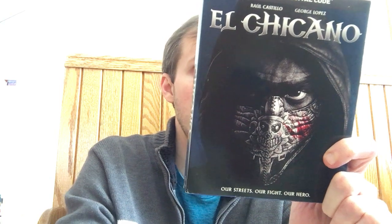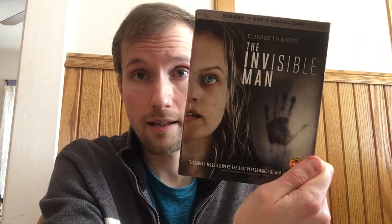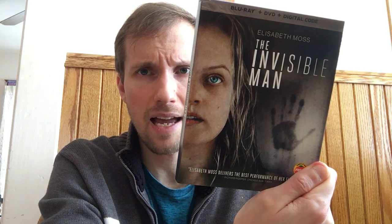Up next, another $10 one, El Chicano. And sometimes if these are around a decent price with the code, and some of these codes are pretty rare because I don't think too many people are buying some of these movies. They're not necessarily common codes, so I'll be able to get quite a bit of money back on these. And then I got The Invisible Man. I believe this was $8 on Black Friday, but would you pay $8 for it, or would you pay $10 buy two get one, which ends up being less than $7?